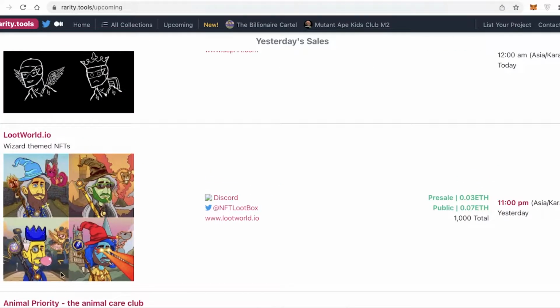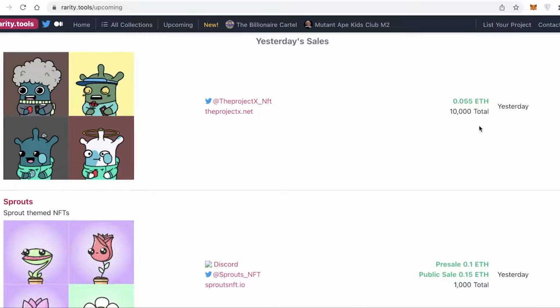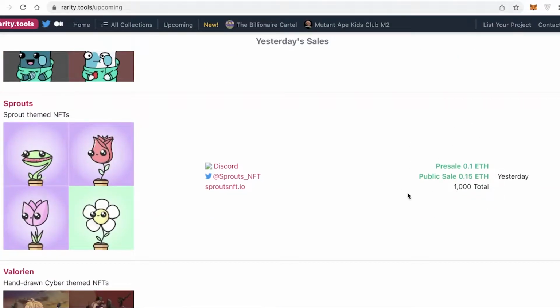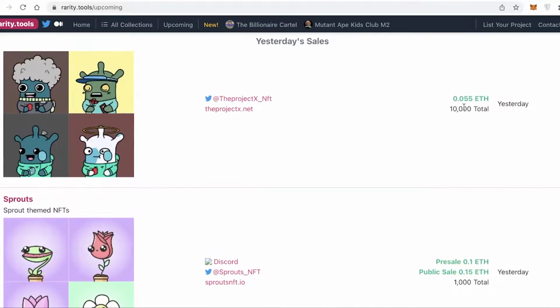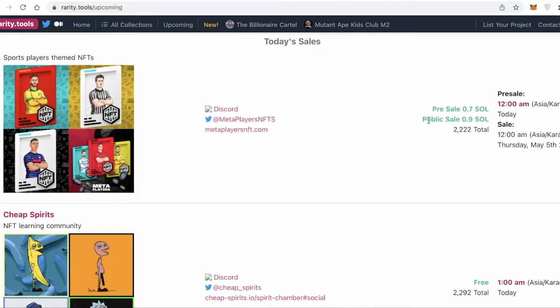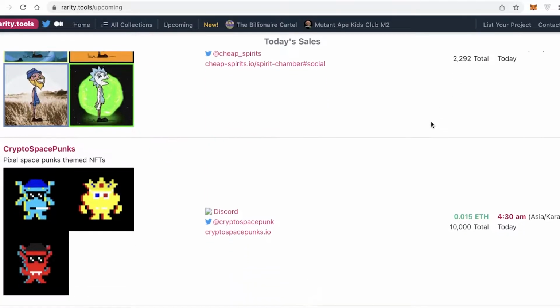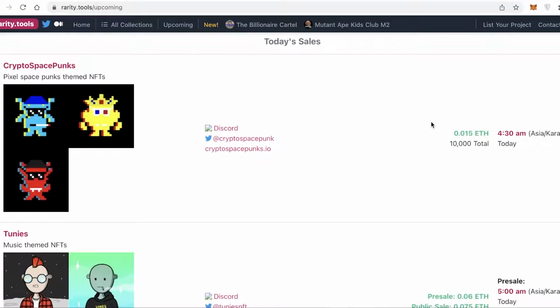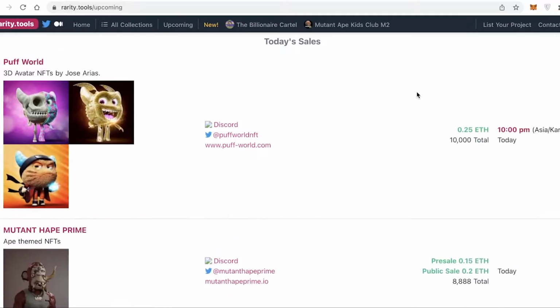You can take a look at the NFT previews on your left over here. You can also take a look when the pre-sale is, and you can also see the total amount of NFTs. So this has like 10,000 pieces in this collection. This has 3,000. So you can see the number of NFTs that are going to be a part of the collection, so you can pre-manage your funds to purchase a certain allocation of NFTs. And this is one of the simplest ways to stay up to date on NFTs.